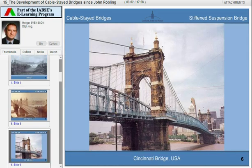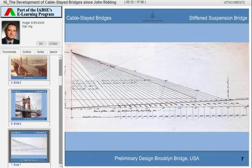The progress of Roebling's design for the Cincinnati Bridge, with a record span at that time of 322 meters, was interrupted by the American Civil War. The crowning achievement of John Roebling's work as bridge designer was the Brooklyn Bridge in New York, with a new record span of 486 meters, which he started to design in 1865, right after the American Civil War. This, what we see here, is one of his preliminary drawings for stay cables. He couldn't really calculate statically indeterminate systems with the tools of that time, but he tried to balance the dead weight, one half for the stay cables and one half for the suspension cables.